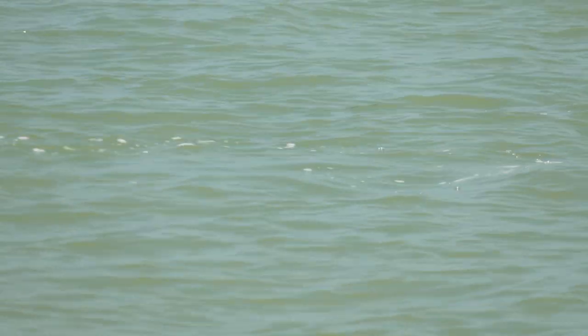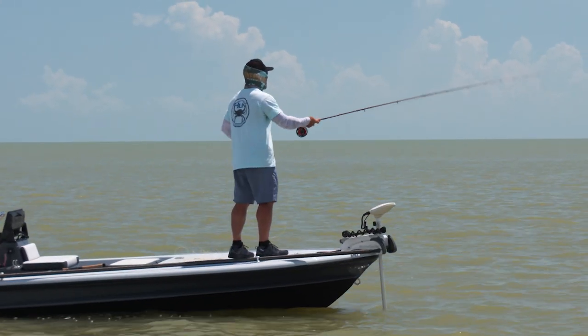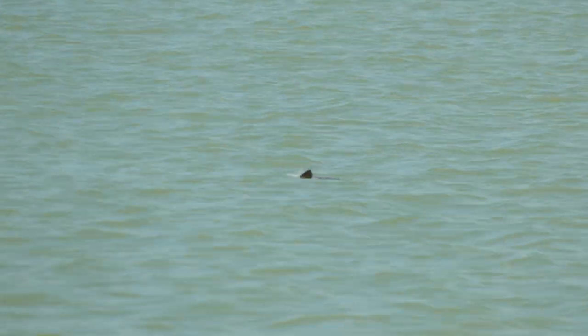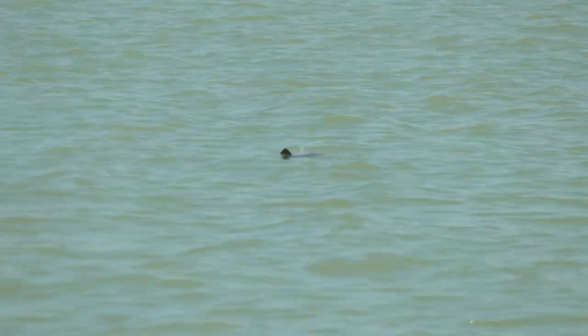We get out there kind of immediately, and I'm like, well, this seems like a great opportunity to catch the biggest triple tail I've ever caught on fly, because it's very calm. We're getting very, very close to these things. There's not gonna be any problem with that. And with the fly, generally you can land very close to something without spooking it. And I was very surprised.